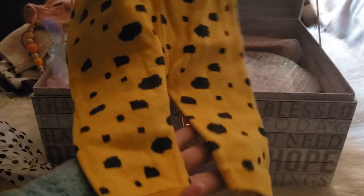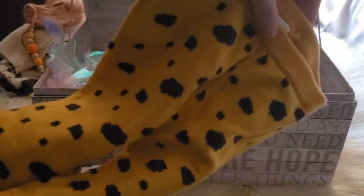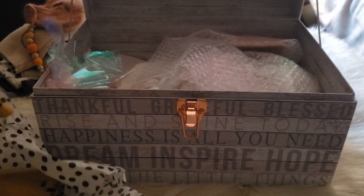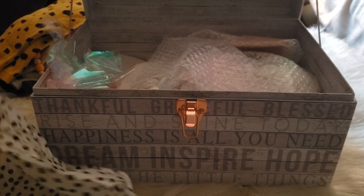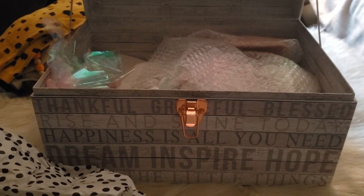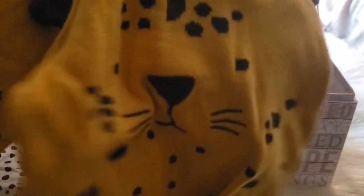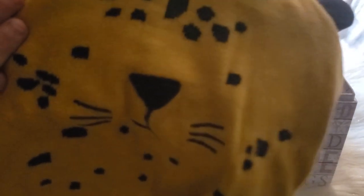These super cool pants. I love the material. They're really soft and nice. Yellow looks gorgeous on him. And Oliver, I'll have to see if it can fit on Oliver too, because he looks really nice in mustard. And here's the little shirt. Kitty face. Love the leopard. I'm a sucker for animals, so.